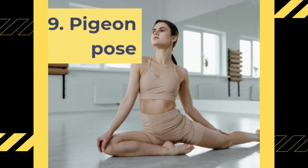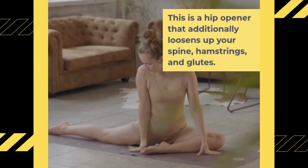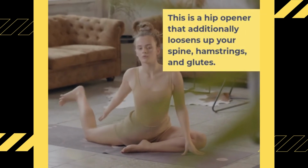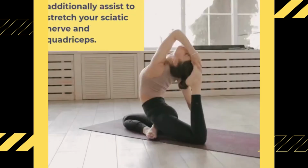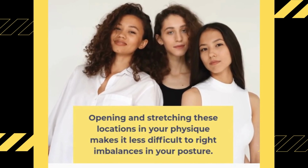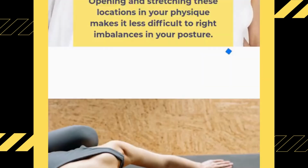9. Pigeon pose. This is a hip opener that also loosens up your spine, hamstrings, and glutes. The pigeon pose can also assist to stretch your sciatic nerve and quadriceps. Opening and stretching these areas in your body makes it easier to correct imbalances in your posture.